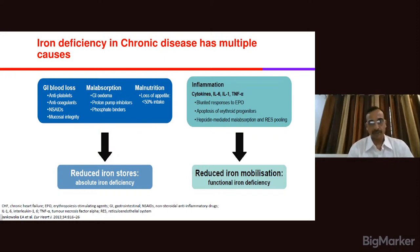This is one reason, and another group of reasons is inflammation. Our chronic kidney disease patients have a micro-inflammatory environment. So they have endothelial dysfunction. Pro-inflammatory cytokine levels are elevated in our chronic kidney disease population. We have found that levels of interleukin-6, interleukin-1, and TNF-alpha, which are known as pro-inflammatory cytokines, are elevated. These pro-inflammatory cytokines inhibit the response to erythropoietin, so we get a lesser response with erythropoietin. At the same time, these pro-inflammatory markers suppress erythropoiesis, and they cause enhanced apoptosis of erythrocyte progenitors.